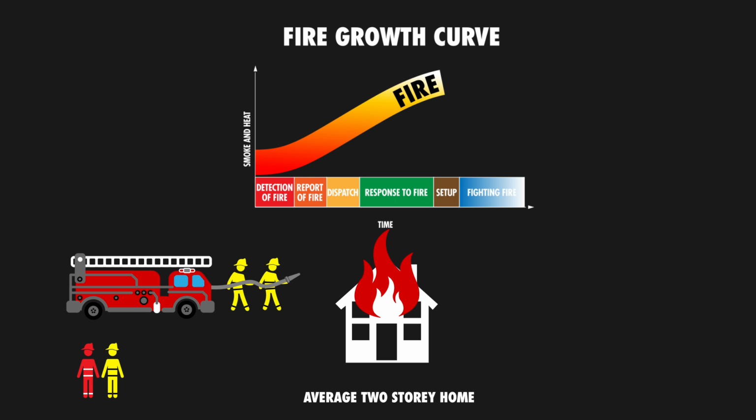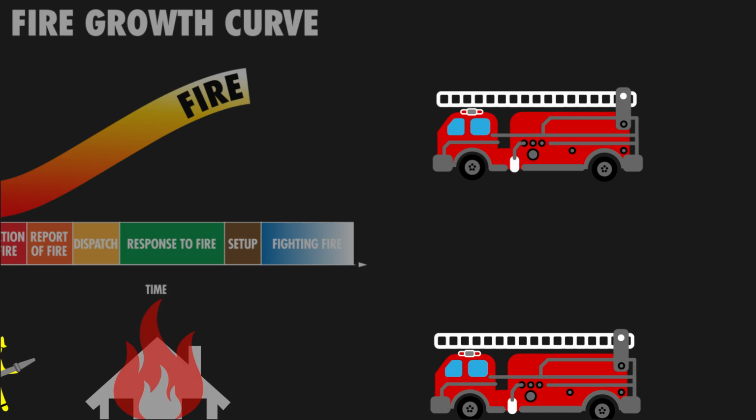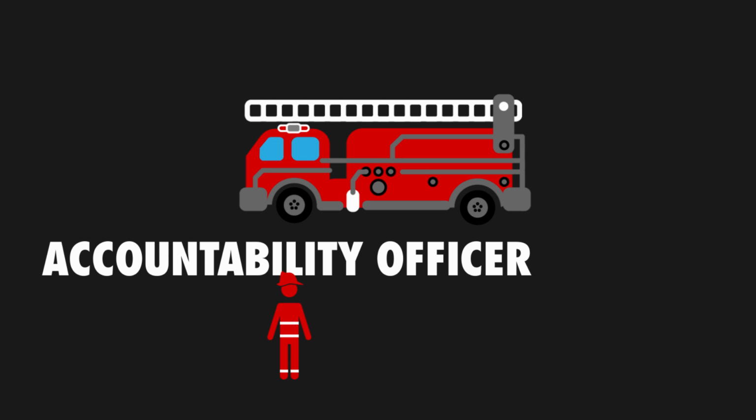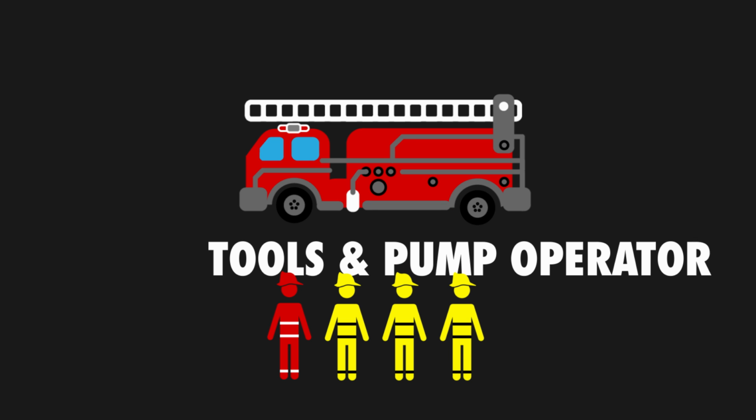In this case, the fire continues to grow. As the fire continues to grow in severity, 2 more fire trucks arrive with a total of 8 more firefighters. 1 firefighter will serve as an accountability officer for purpose of firefighter safety, keeping track of who is on the scene and where they are and what they're doing. 2 members from 1 unit will serve as part of the Rapid Intervention Team, standing by outside for fellow firefighters that may need support or rescue. The final firefighter from this 2nd truck acts as the 2nd tools and pump operator.